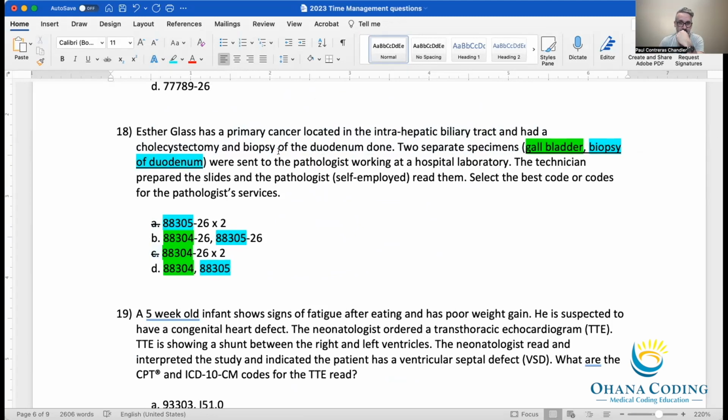Modifier 26 or not. The pathologist is self-employed, so the pathologist is not employed by the facility. So yes, we need to add modifier 26. That would make Bravo the correct answer because both those code options have modifier 26 on them and Delta does not. So 18 is Bravo. B as in Bravo. In this case, we did have to look up both codes, but at least both codes are in there 3 times.